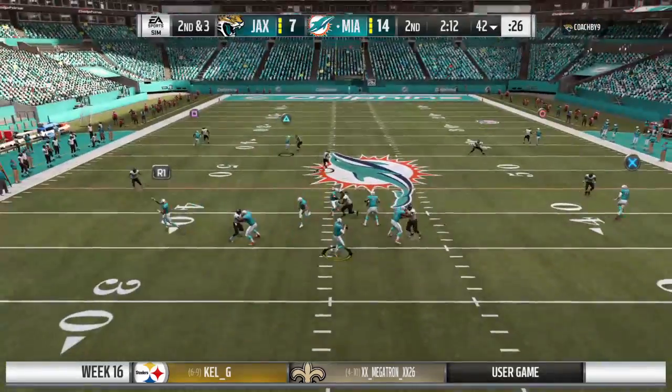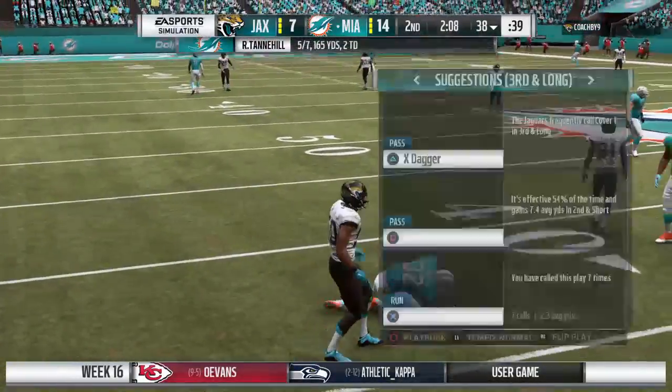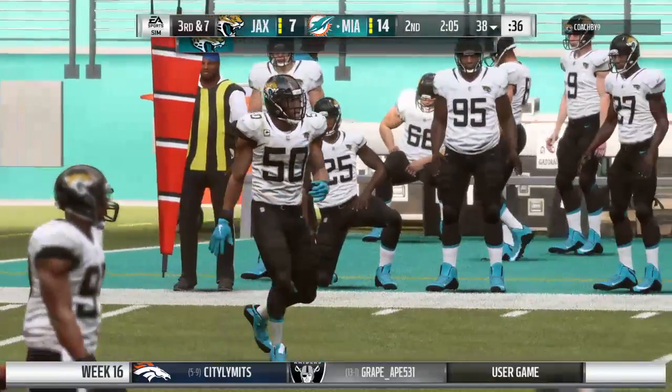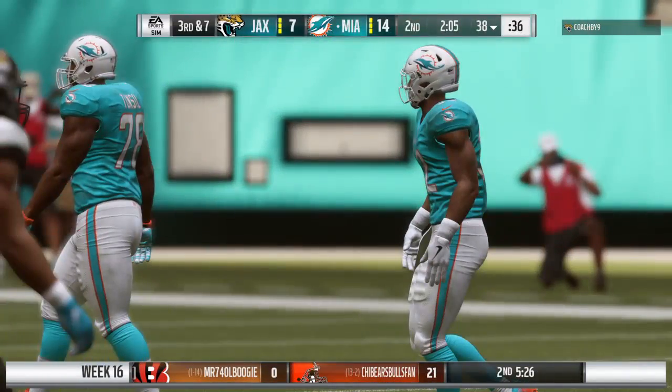Off play action, Tannehill. He's going to flip one out here to his running back. And this play will be blown up. He'll lose yardage back at the 38. That'll set him back with a loss of 3 on the play. And all of a sudden here, it's 3rd down.